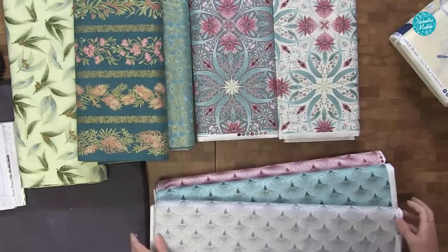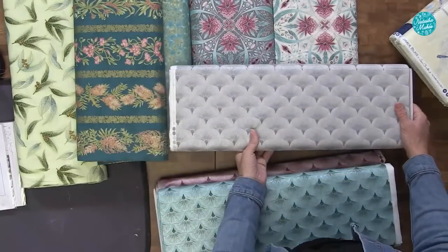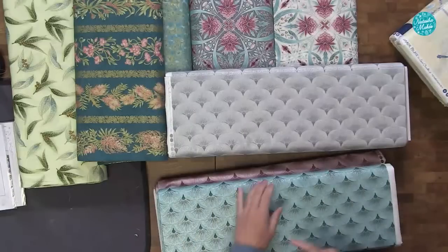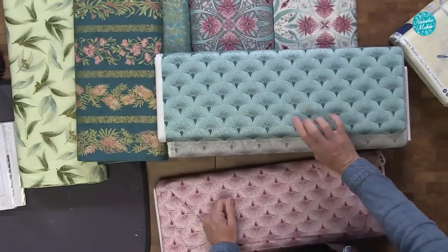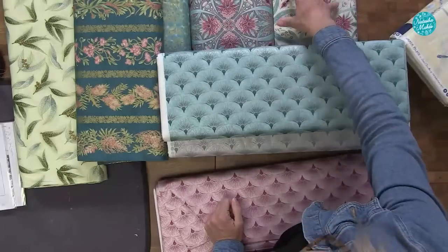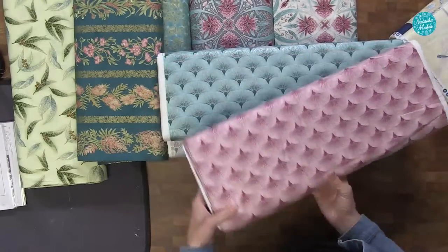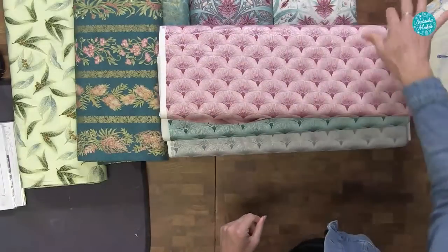Yes. Basically, it used the silver fans, now back in stock. And these are just slightly different because they've got the silver. There's your fans in teal, again with the silver, so that they work with this collection. And then you've got the pink fans, and again with that silver, so that you've got silver all over.